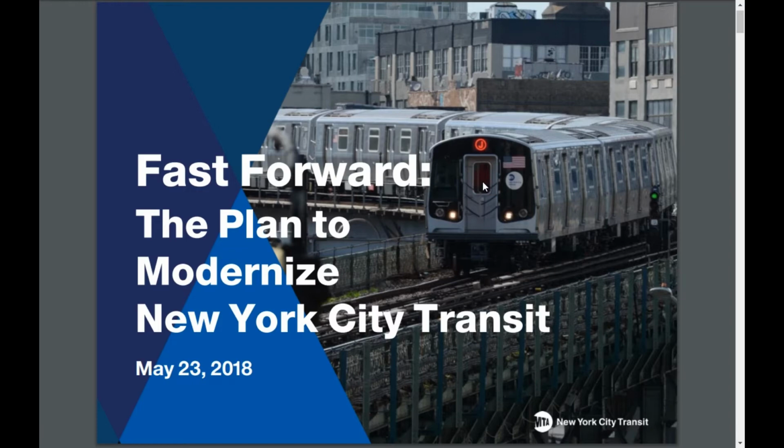Meanwhile, the third arm of NYCT's service, Access-a-Ride, faces an ever-mounting logistical crisis, exacerbated by an aging population and continued but slow progress in making the subway more accessible.